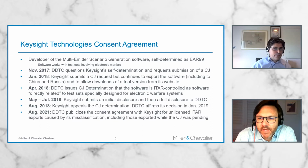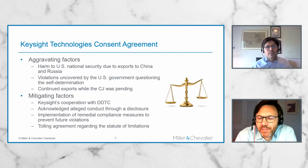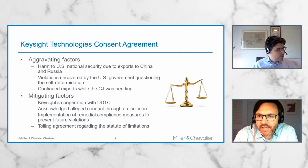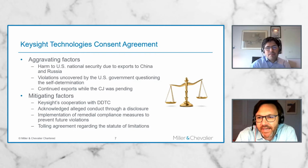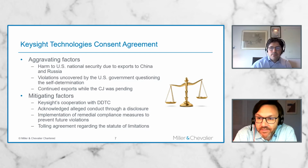Next slide, please. And I think to build on Chris's point, it does, at the end of the day, boil down to the misclassification, the self-classification that was found through the CJ process to be inaccurate. But I think it is important to remember, and this consent agreement in particular underscores this point, that every case is to be taken on its own, and every case is going to be very fact dependent in terms of what the ultimate outcome is going to be, whether we're even in consent agreement territory or not. And looking at some of the aggravating and mitigating factors is particularly illuminating on that point.